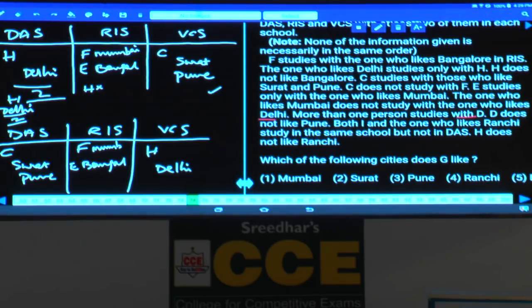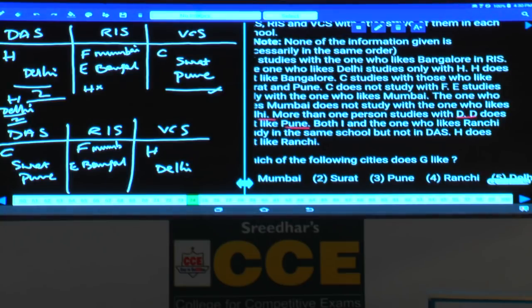That means this D must be in a group of 3 persons. Are you agreeing with this or not? Because more than one person means it could be 2 or 3 persons studying along with D. If 2 persons are studying along with D, including D, there are 3 persons in that group. If 3 persons are studying along with D, it is not possible, isn't it? Hence, this D must be in a group wherein there are 3 persons. And where is the 3 persons group here? Here it is. And D does not like Pune. As D does not like Pune, D must be Surat. And similarly here, D does not like Pune, D must be Surat, isn't it?